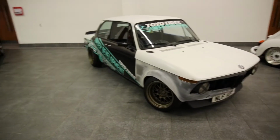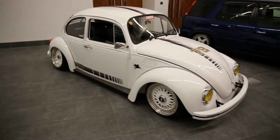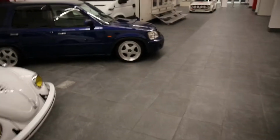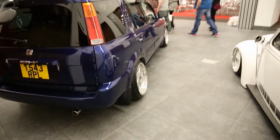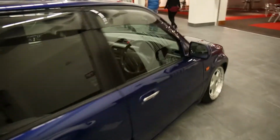So there's like loads of nooks and crannies in the show. The venue's got cars everywhere. So this is a hallway between two of the main halls. And we've got a BMW 2002 and a BBS wheeled Beetle, which I like both of these things. Oh, and this Honda CR-V, which is on hydraulics. Not that you can tell at the moment, but at some point tomorrow I will attempt to get a picture of that, all up in the air doing its three wheelie business.